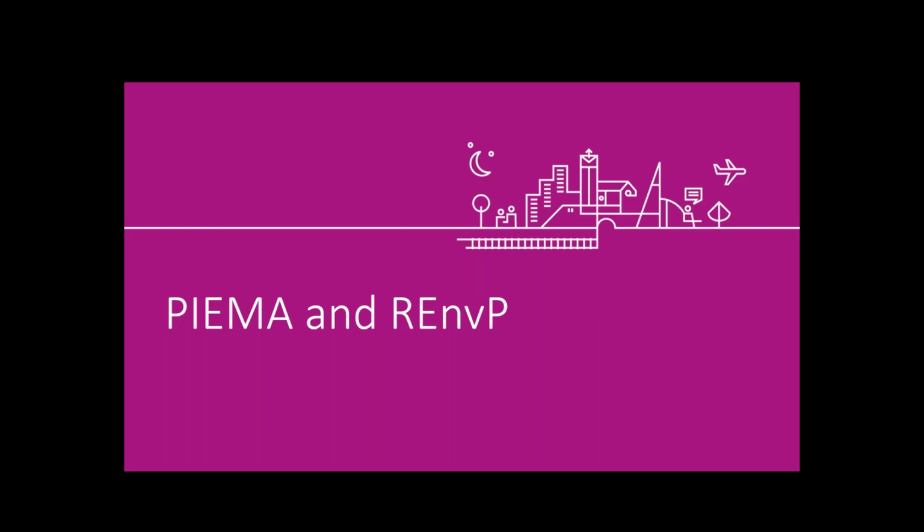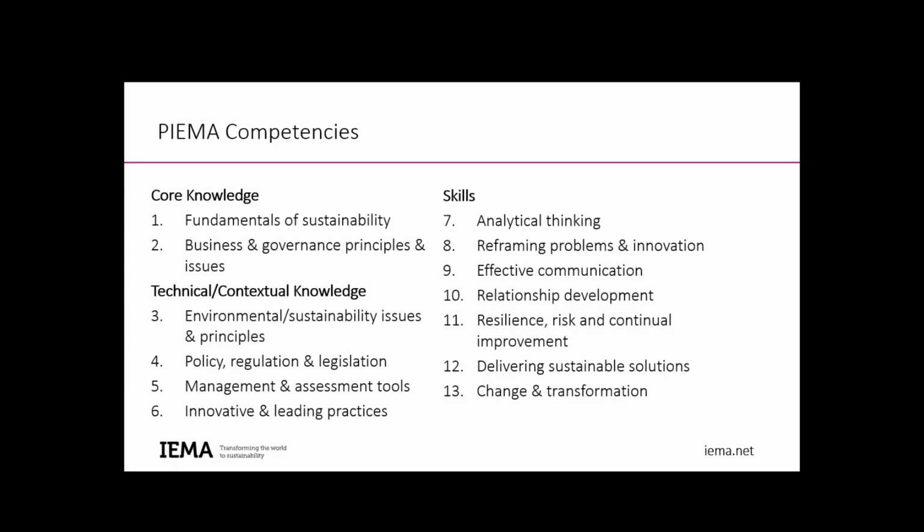As Megan said, I'm probably going to be focusing more on the practitioner IEMA membership competencies, but just remember that these are already aligned to the Registered Environmental Practitioner membership, so the SocEnv REnvP membership standards. So we don't need to worry about that. If you meet IEMA, you already meet REnvP. So lots of acronyms, so hopefully you're keeping up with all the different acronyms we have here.